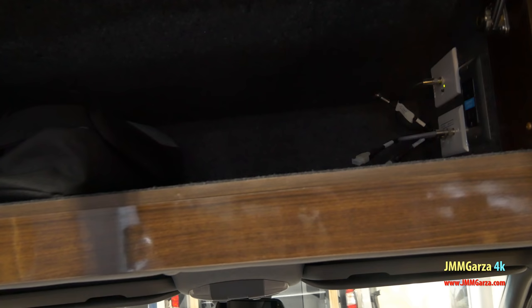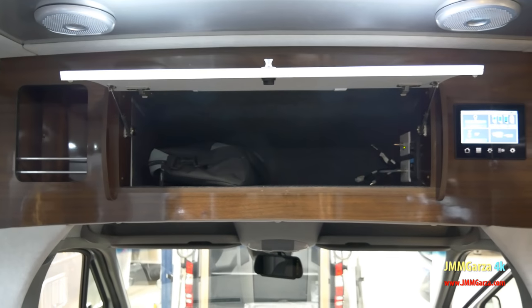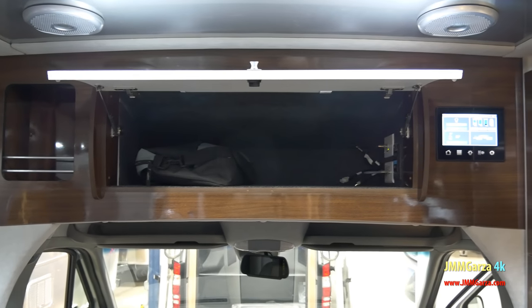Typically, a lot of Class Bs and Class Cs don't put something here because they're afraid people are going to bump their head, but apparently, Airstream customers do not bang their head. Congratulations!